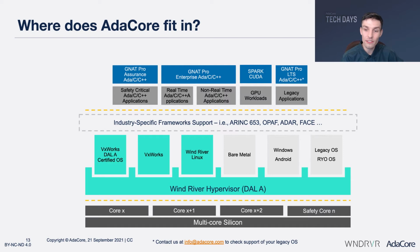Thank you, Alex, for giving us that overview of the Helix technology as well as Wind River Studio. So next I wanted to discuss how AdaCore fits into this technology. AdaCore provides tool chains that support the development of all the different types of applications that Alex previously mentioned.